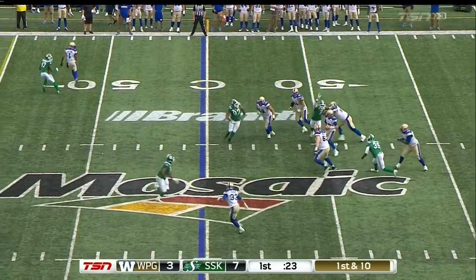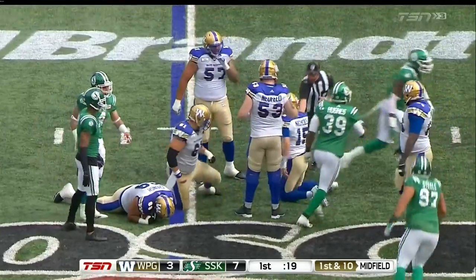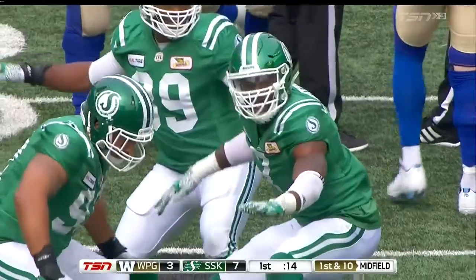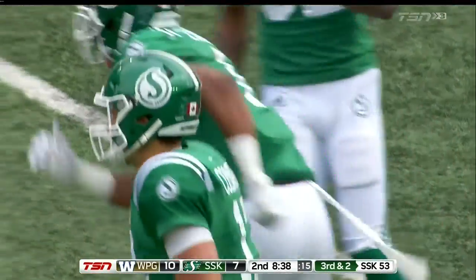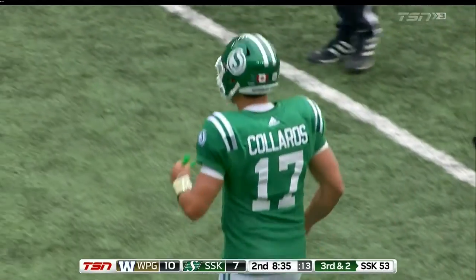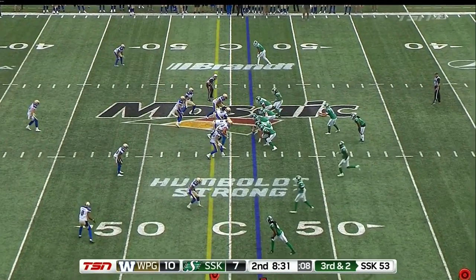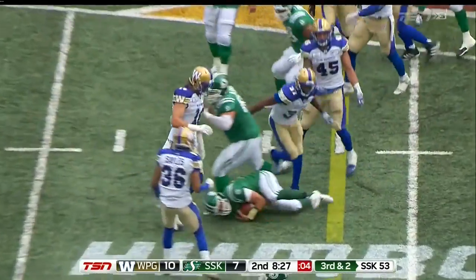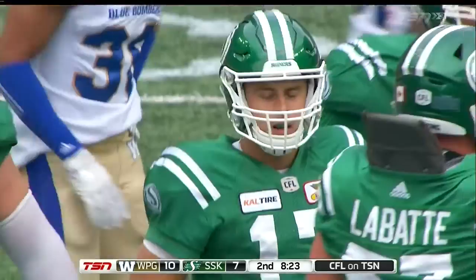1st and 10. Nichols running out of time, and he'll be hauled down. That ball popped loose. Willie Jefferson. And now they're... Yep, the first 2 were less than a yard. Maybe that fake where it looked like they were coming off the field. And it will be Collaros, and it will be a first down. He needed that extra lunge to get there.